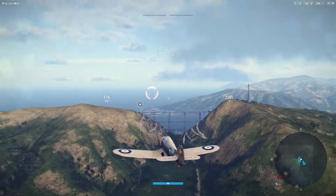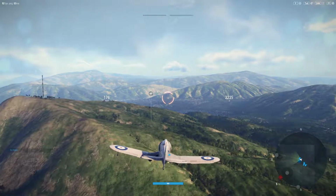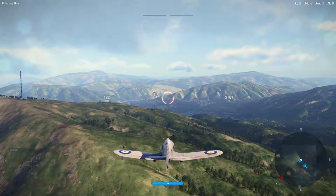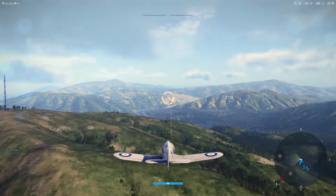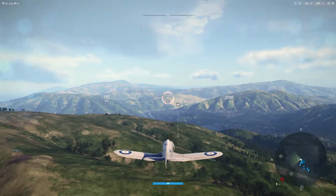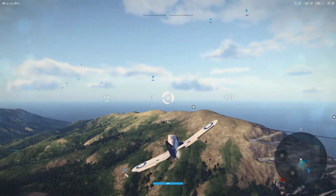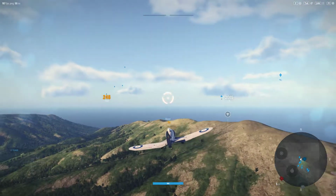Show me what you can do, pilot. Let's roll. All right, so I'm a guy that believes very strongly in taking airfields if you can, but I notice I'm the only person doing it, which is not a good move. All right, so we'll go towards the other airfield, see if we can help the other guys do that.